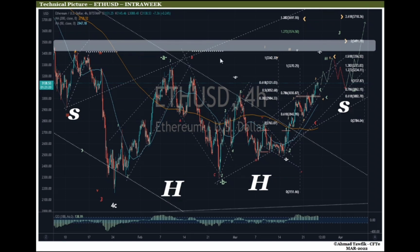Of importance, this big ending diagonal that we're looking at is based on the fact that wave A is exactly 50% inside of that ending diagonal structure. So that wave C in white, once it takes out that neckline, given that high degree wave A had already resisted at the upper boundary of that diagonal, we expect that the wave C will take us really to 3,800, gradually of course.